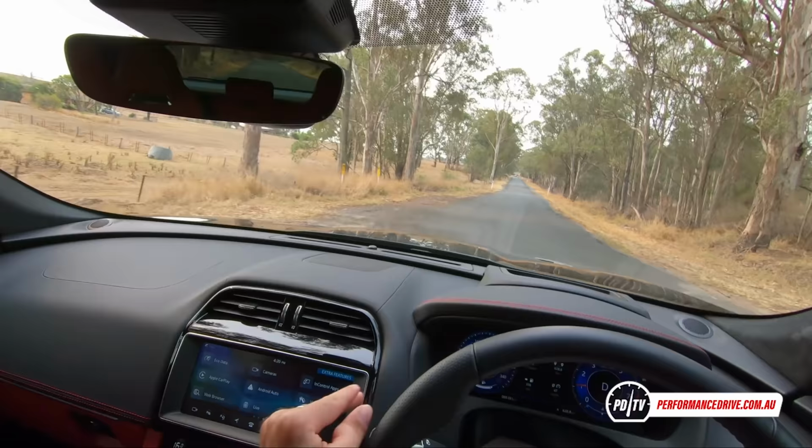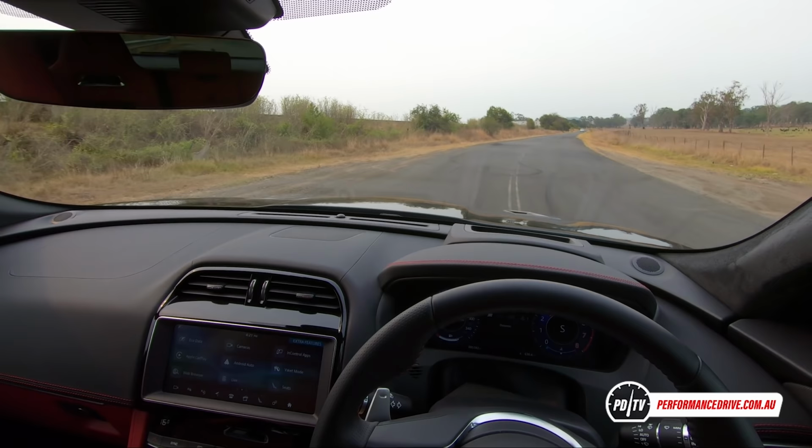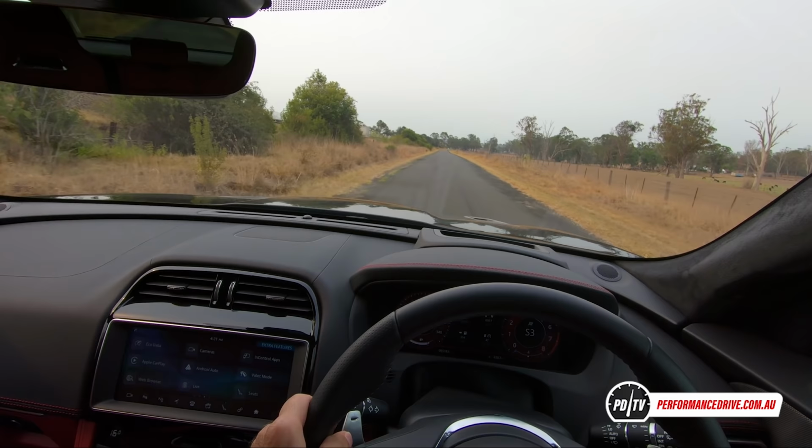Let's jump into the X3 now anyway and go through the same road and see how that goes. After we get a bit more of that sound, back into sport mode or dynamic mode. Wait for this car to go past. I'll slow right down. It is a bit bumpy here, so we can watch the reaction to the steering. Oops, the red line for a second.